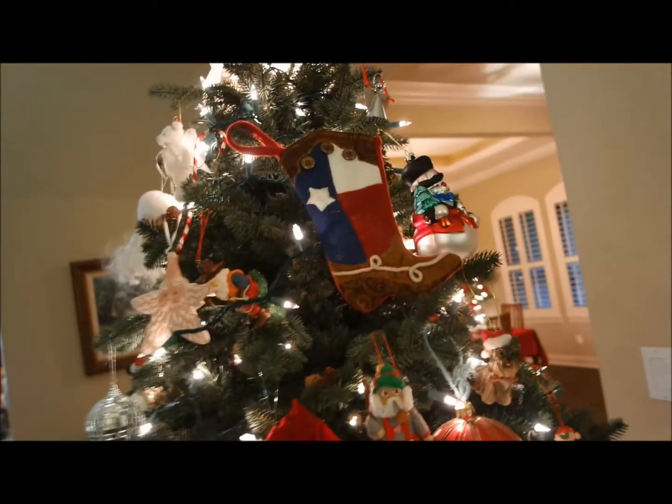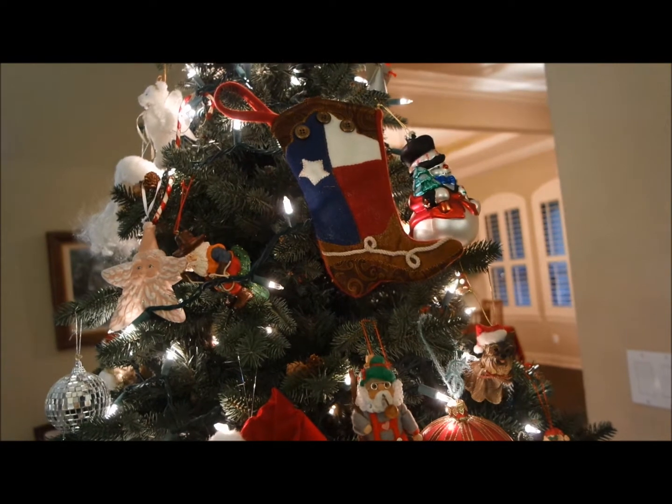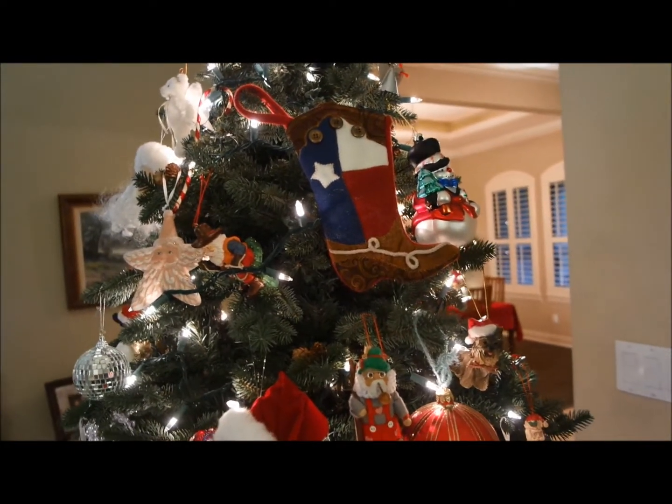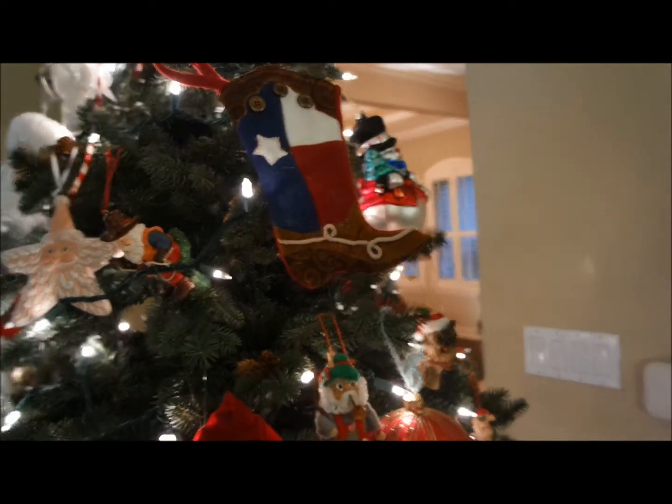This is an ornament I got from Peggy. Peggy sent me that, I do believe. Correct me if I'm wrong, Peggy, but I think you sent that to me. I think you had me for Secret Santa one year or something.